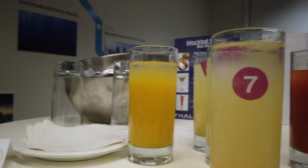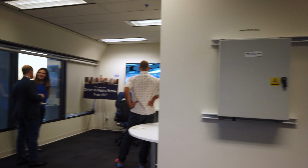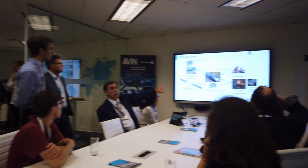Upon arriving at the event and having some very lovely transit-themed drinks, the night was officially opened by a few speeches delivered by speakers from both Thales and Mars, who partnered with Thales in a 5G deployment test in the Montreal-Toronto corridor. Once the showroom had been officially opened, we took a look around at some of the interesting history and technology on display.